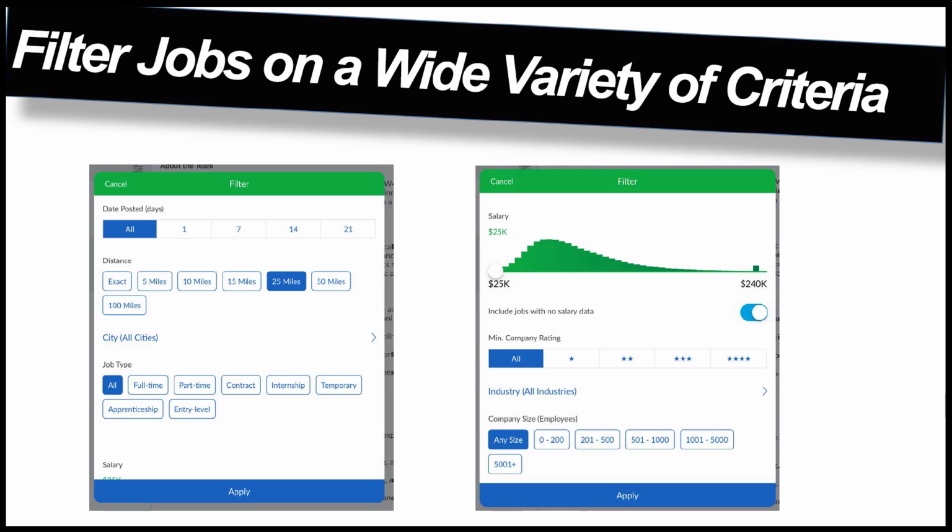If you're looking at jobs on Glassdoor.com, there are a wide variety of criteria that you can use. You can search for jobs that are posted relatively recently. You can search for jobs that are located only a certain distance from where you live. You can search for only full-time jobs or part-time if that's what you prefer. You can filter by salary, the rating that the company has received from its employees, or company size. So there are a wide variety of things that you can use to filter so that you can more quickly get to a targeted sense of what jobs are available that might interest you.